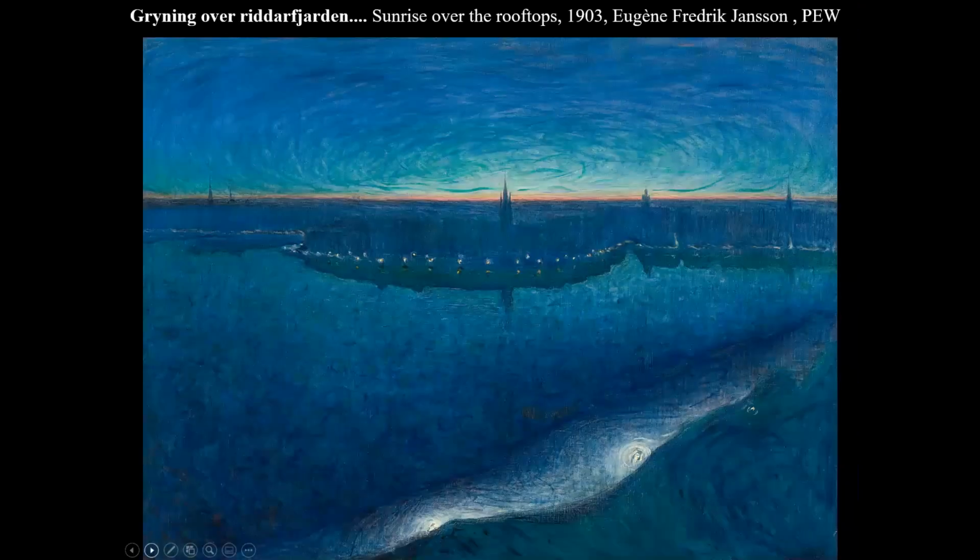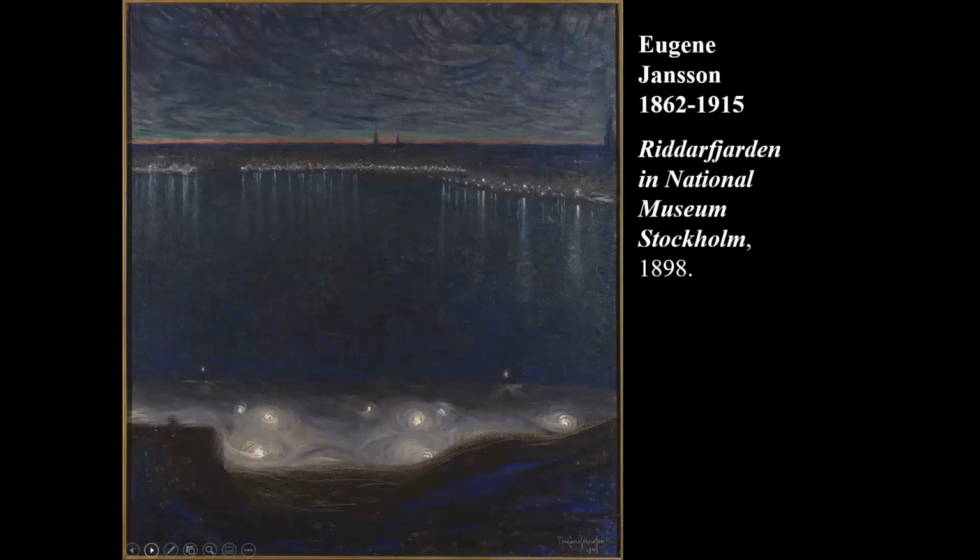And I just love the blue ones. So this is by one of the artists that Prince Eugen really favoured, Eugène Jansson. This wonderful view here over the fjord, where the lights in the water look almost like fairies, don't they? Or monsters. They're the reflections of street lights. Here's another one by Eugène Jansson, which is in the National Museum in Stockholm.